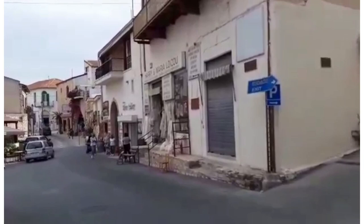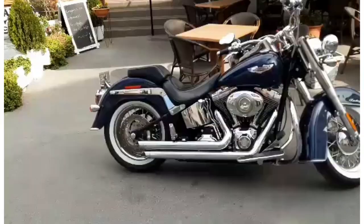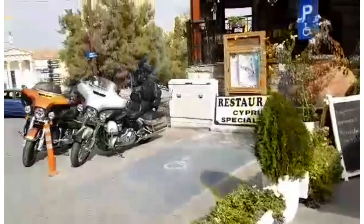So what we'll do, we'll go down this main road here, back to the car, and then go down to the lower part of the village. Today's Saturday and it looks like we've got a Harley Davidson enthusiast in town. There we are, there's a nice one there, all nice and shiny. And we'll go and have a look at these others.